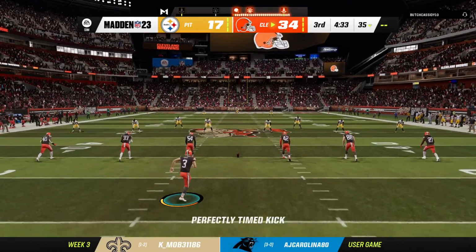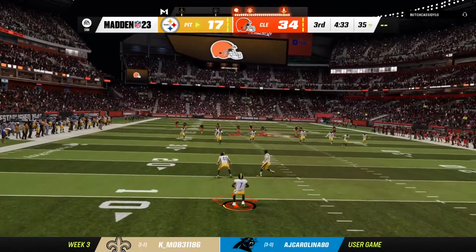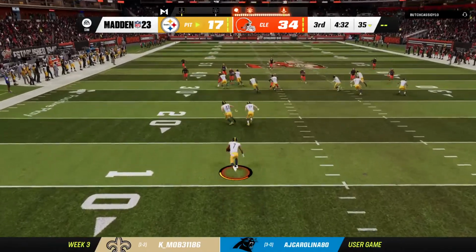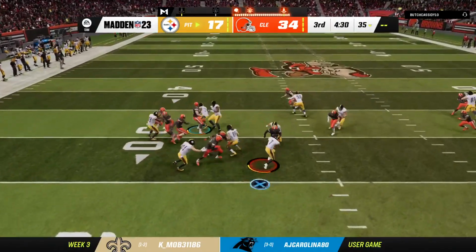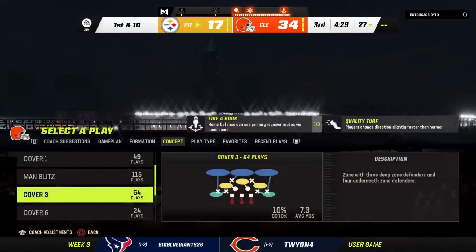So here's the kickoff now, as they'll get it again following that fumble return for a score. From the 10, and a decent return out to the 27-yard line.